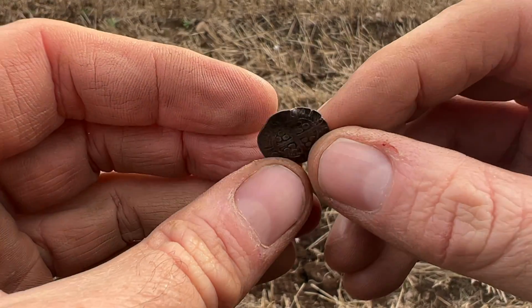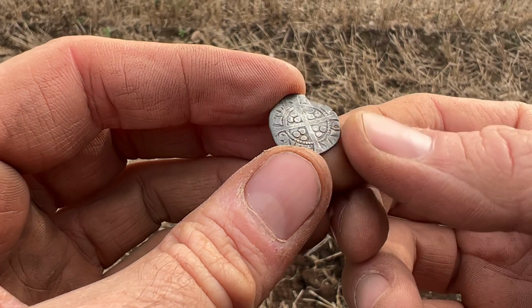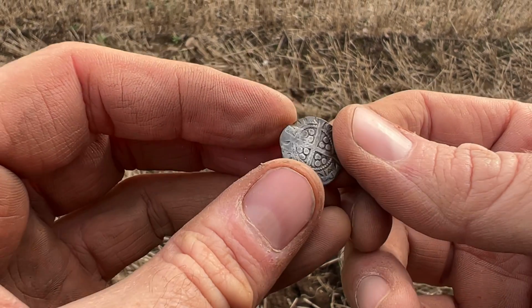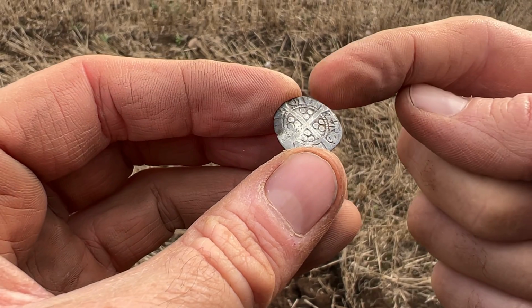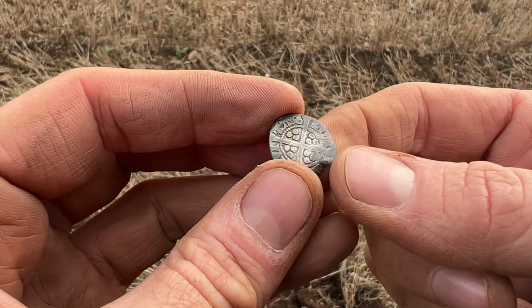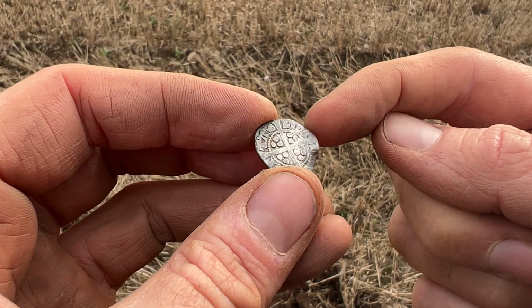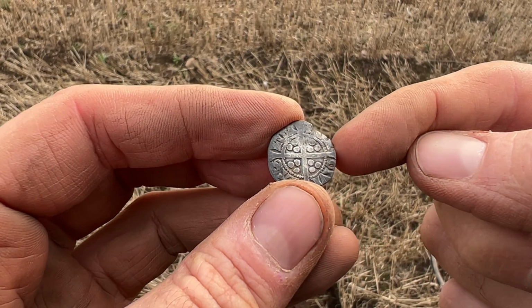It's damaged on the edge. That's old damage, that's not me. But it is intact, there's no crack. This is the reverse with the big long cross with the 3 pellets in each quarter. Again, we've got Civitas, City of, and I can just make out LONDON, so London yet again.